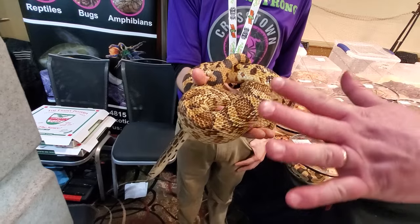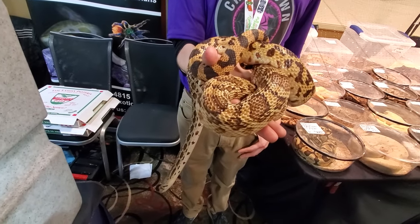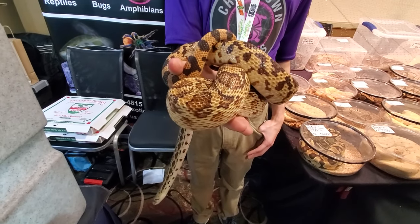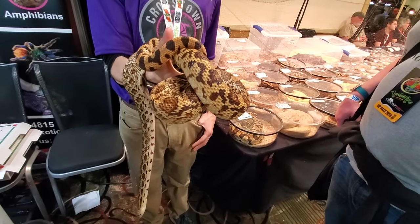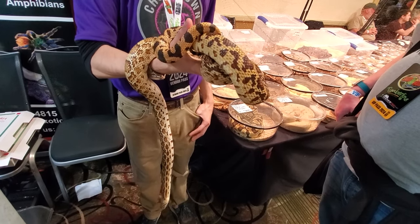If seen from back here, it really looks like a rattlesnake. Especially imagine a little bit of distance on it, where you're not seeing the keeled scales and everything. Or at night and stuff like that, too. There are so many people who are ignorant of what anything is, and they're going to be like, oh my God, that rattlesnake.